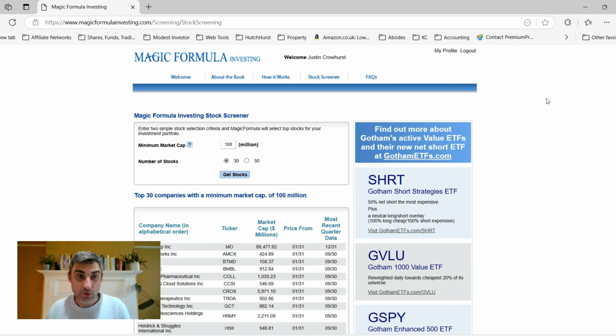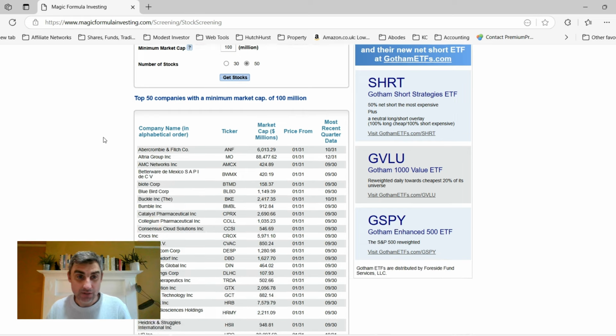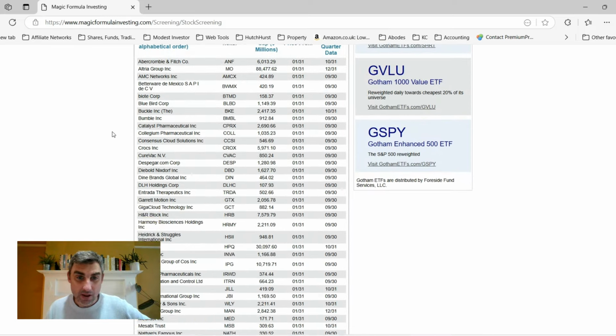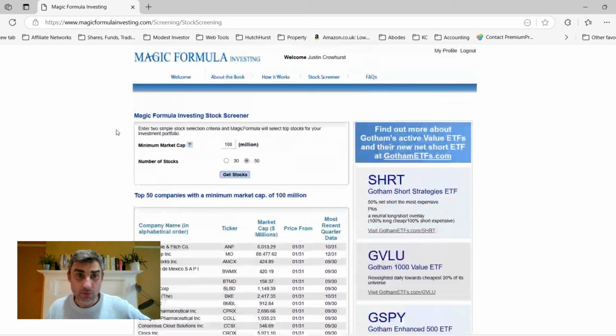It's very simple. You create a free login, you put in there the market cap, the number of stocks that you want to see, 30 or 50, you click get stocks, and here you go, it comes up with your selection. I won't talk about the magic formula too much on today's video, so I'm just talking about the free sites, but it's well worth a look. It is really worth a look. Even if you're not following the formula, you can look on this site for ideas for stocks to invest in if you do want to stock pick.